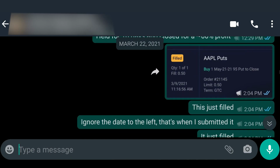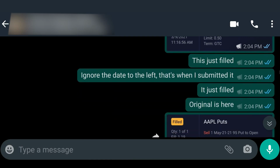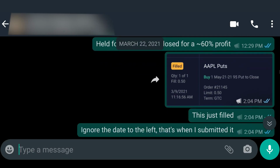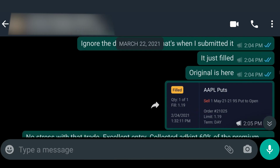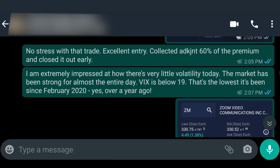This happens quite a lot, so ignore the date to the left. That's when I submitted it. If a trade fails and then I submit a buy to close order, the date on when it filled will actually be when I entered the buy to close order and not when it actually filled. So you see here that it shows 3/9, which is when I entered it, but it actually filled on March 22nd. E-Trade should probably fix that, but whatever. So collected around 60% of the premium and closed it out early.